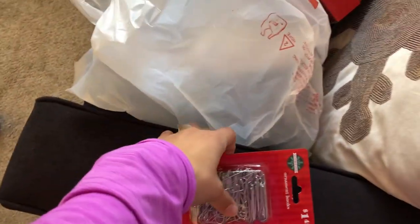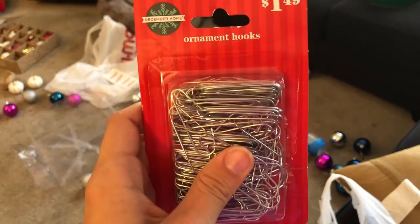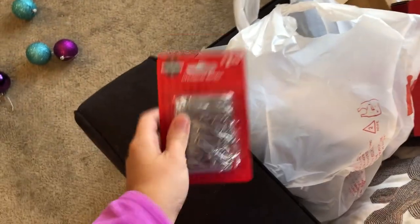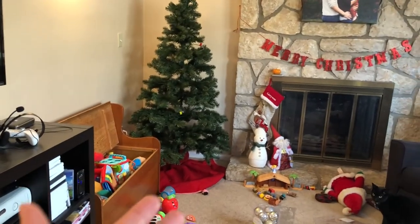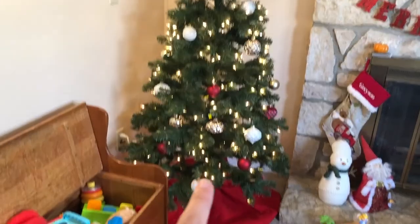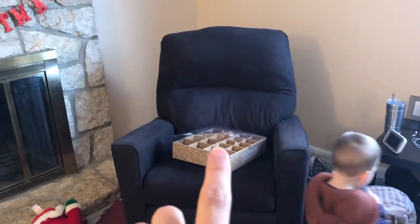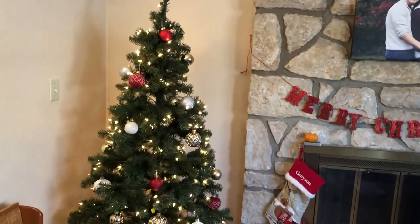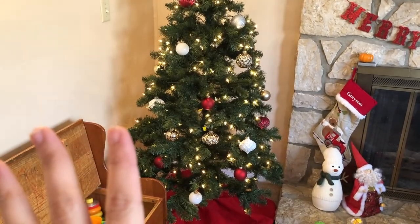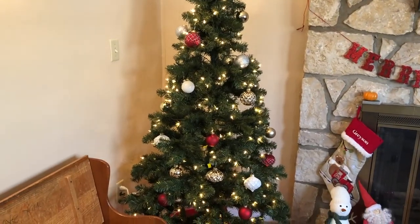All right, so we're back from the store and I found ornament hooks, way more than what we need, but what can you do? It was only, what, $1.50? And we are ready to tackle the tree. Woohoo! Okay, so here's what the tree looks like with this box of ornaments. So there should be 18 on here, but there's 17 because one broke. So this is it with 18 ornaments, and then I still have these to go. And then I'll kind of reassess there.